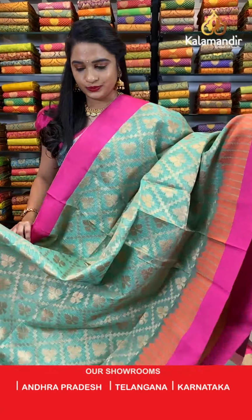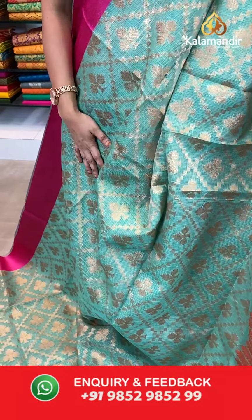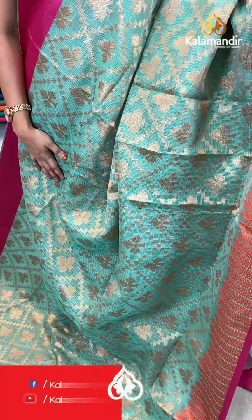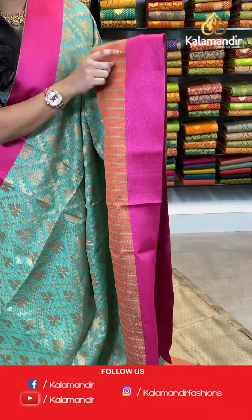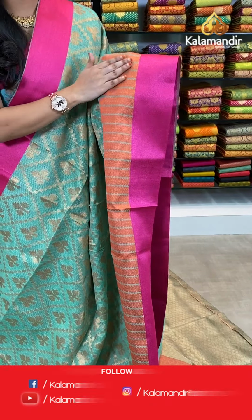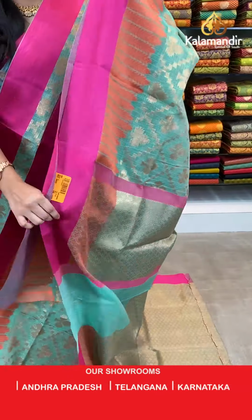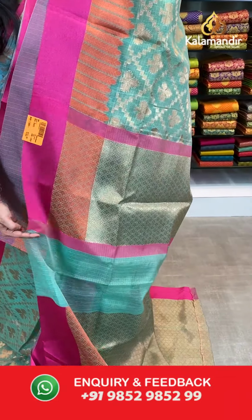Wow, very classic combination, sea green and pink color. And all over the body we have got very beautiful diamond weave along with geometrical floral booties in golden zari. And here comes the bordeaux contrast, plain bordeaux along with striped leaf vines in thread work. And here comes the pallu. We have got a floral brocade pallu in golden zari.